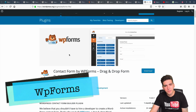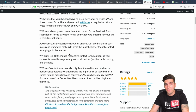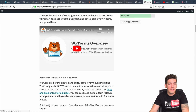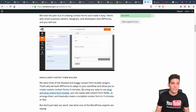Next is WP Forms. WP Forms is also an alternative to Ninja Forms. They've been around for quite some time. They have a lot of other various plugins as well, so they are not new in the game. These guys have been around for quite some time. They have great reviews, and if you want to see how their builder actually works, you can just go ahead and check it out on their website. I do like WP Forms. I do think that it's very simple, very easy to use.